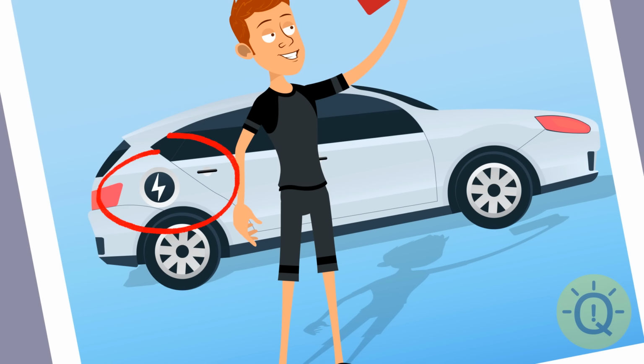In the picture, it's clearly seen the guy's got an electric car. It doesn't need gas.